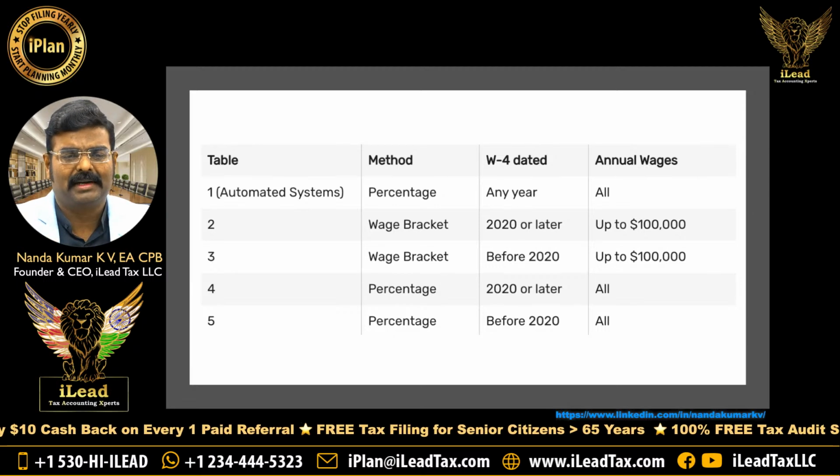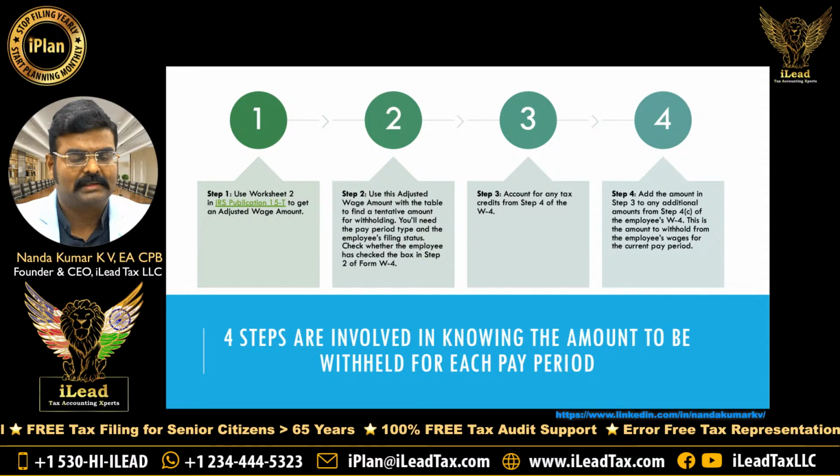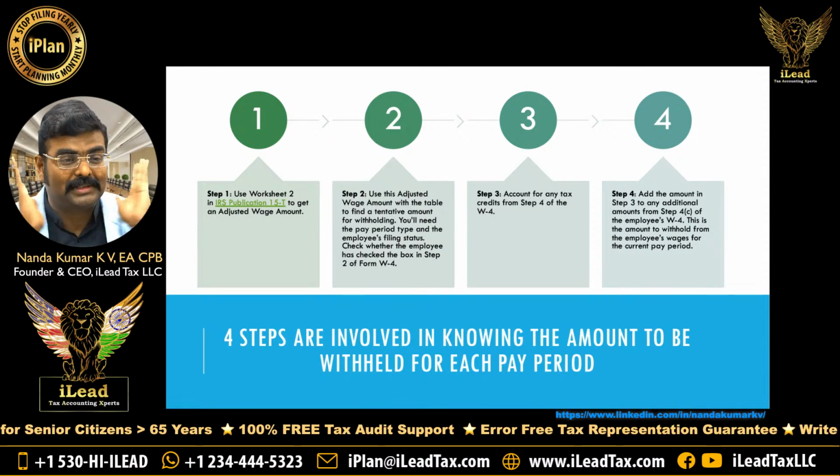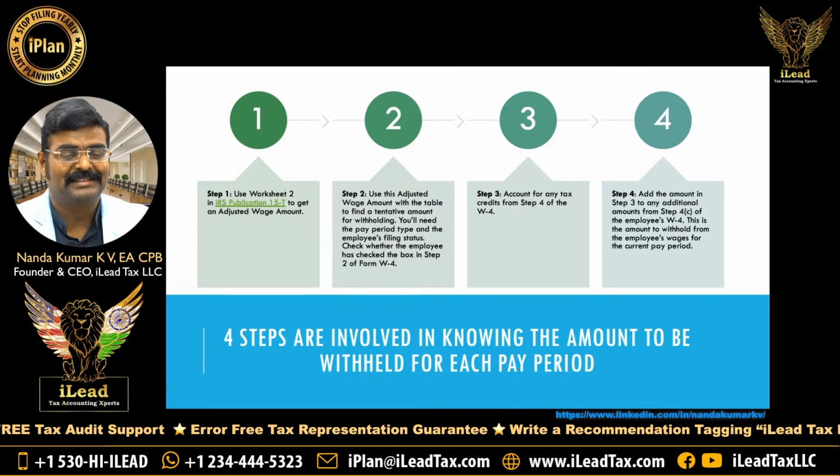These are the different methods that we have seen, but we will stick to the second one, the wage bracket method. And there are 4 steps. Oh my god, there are 4 steps. Even I don't like to see all these things.